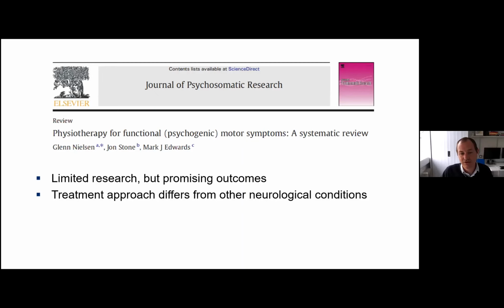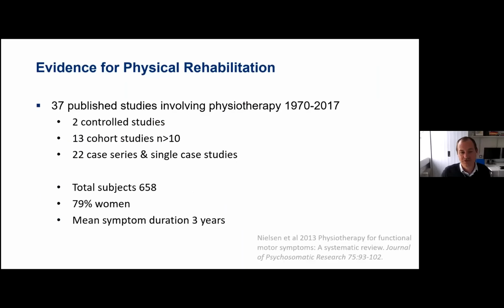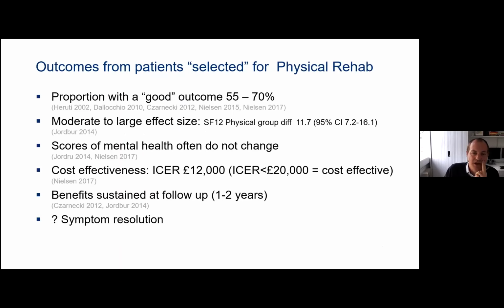And the research for physical rehabilitation, which might involve just physiotherapy or multidisciplinary rehab with psychology, OT and physio, is quite promising. At the moment, there's only two small controlled trials, but there's quite a lot of cohort studies, so studies with more than 10 people. And as a group, what they find is about 60 to 70% of patients have a good outcome with rehabilitation. These are patients who are selected for rehab. So they're generally thought to have to be suitable for rehab.